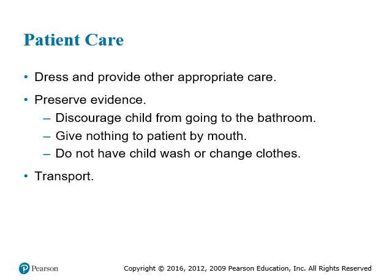So for the patient care here, make sure you provide them with their dignity and keep them dressed. Provide appropriate care for any of the injuries. Now we have to be aware of preserving the evidence, so don't let them go to the bathroom. Don't let them change clothes, or bring those clothes with you. I wouldn't let them change clothes. Don't let them wash the clothes. Don't give them anything by mouth, and get them to the hospital.